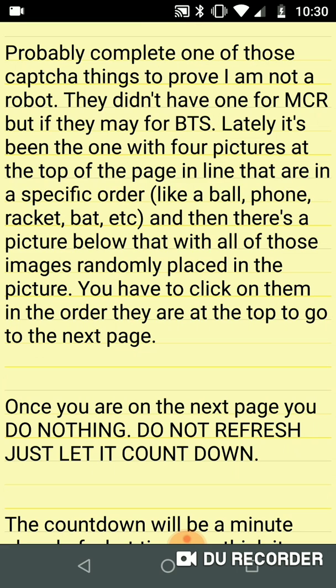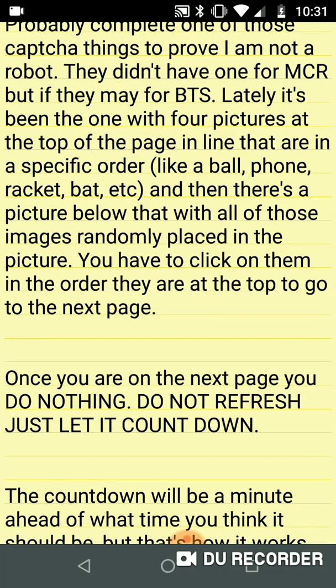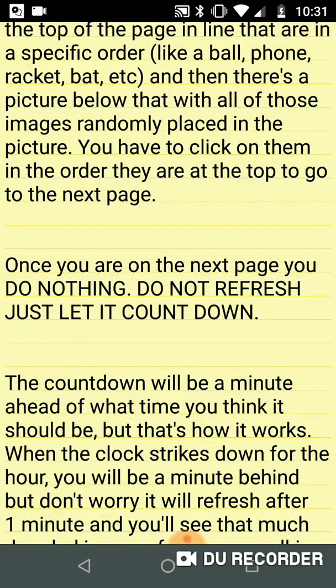The one I've been seeing is the one that has the 4 pictures at the top. They're usually in a line across the screen. Right underneath, there's a picture that has all those little images inside of it. And what you need to do is click on them in the order you see them at the top of the page. That may make no sense to you, but hopefully it will make sense in real time when you see it. It's not so difficult, so hopefully you'll be able to get through that pretty quickly.